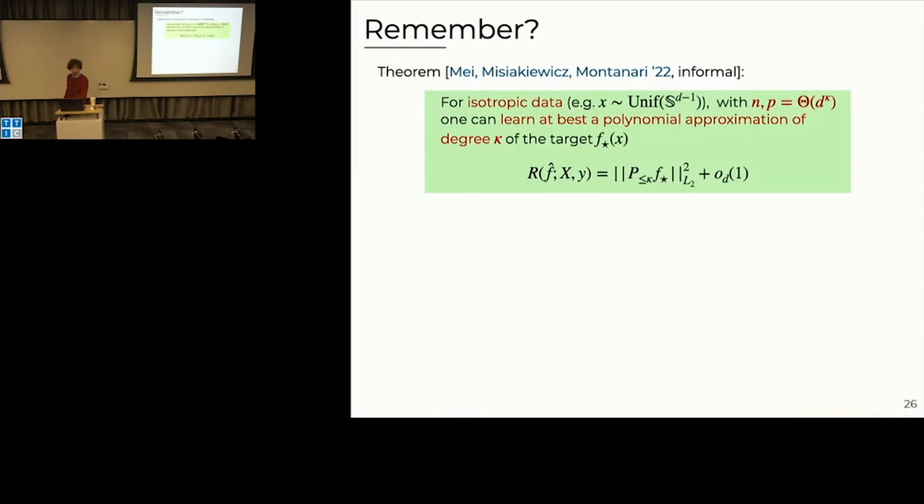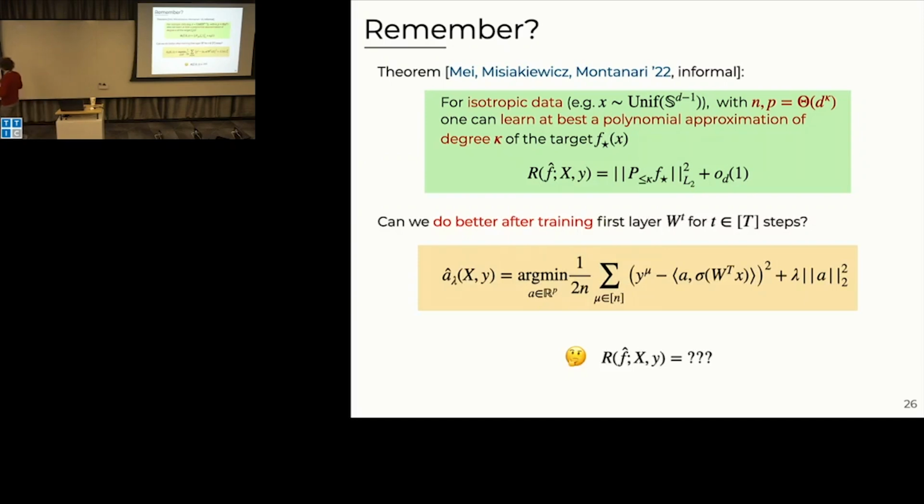So the theorem that we had before is characterizing the exact performance of the kernel method, and we are interested to see, now that you took some step or a few steps and you developed correlation with the relevant direction, how does this translate to generalization? In particular, what happens now if we train the second layer by doing ridge regression on the weights that have been trained for t steps? Okay, so that's the game. What is the generalization error?